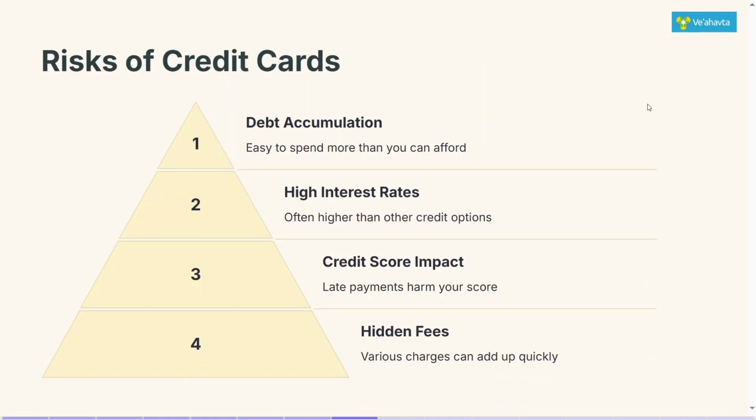Now I'm going to be talking about the risks of credit cards. Picture this, you're stretching $20 to last the week when an emergency hits. Your credit card saves you in the moment, but 6 months later, that $100 charge has ballooned to $300. This isn't magic, it's how credit cards keep people trapped in debt. Today we're breaking down the real risks, especially when every dollar counts.